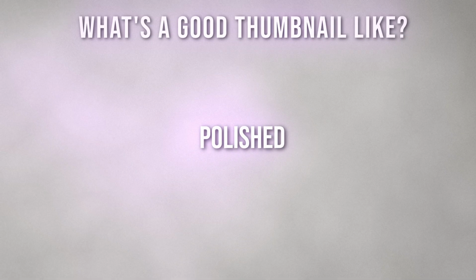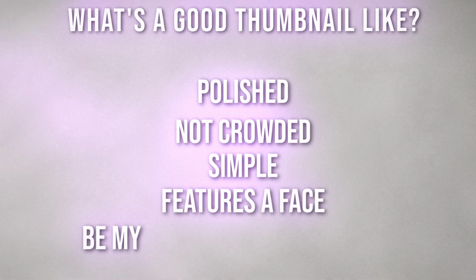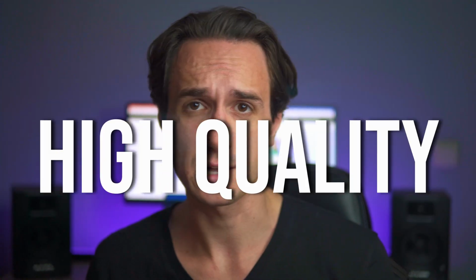The other side of the matter is a powerful thumbnail. The thumbnails I find best are very polished and not too crowded. Now, even though you should watch our video about thumbnails, I'll share a few tips here as well. Make it simple and polished. Having a face portraying an emotion is very powerful. Either be a little mysterious or be upfront with what you're going to show in the video. If the thumbnail and title say different stuff, the viewer can get confused, so avoid that. And finally, make them high quality.